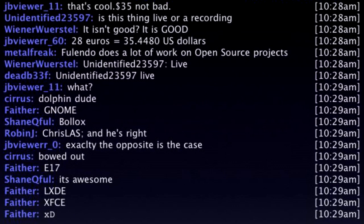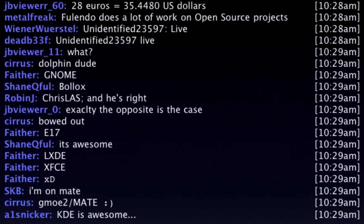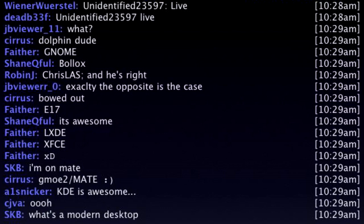So chat room says XFCE, LXDE, E17, GNOME 2, KDE is awesome. There's love. What do you think, B-Man? Is KDE, and let's be honest, okay? You're shaking your head like, no, it's perfectly fine. It's great. Then why aren't you running it? Well, I am on one machine, not as my main machine, though. But I'm also not running Unity or GNOME Shell as my main machines. I know. I'm also not running Windows Explorer or the Mac OS 10 Jelly Bean of Doom UI.